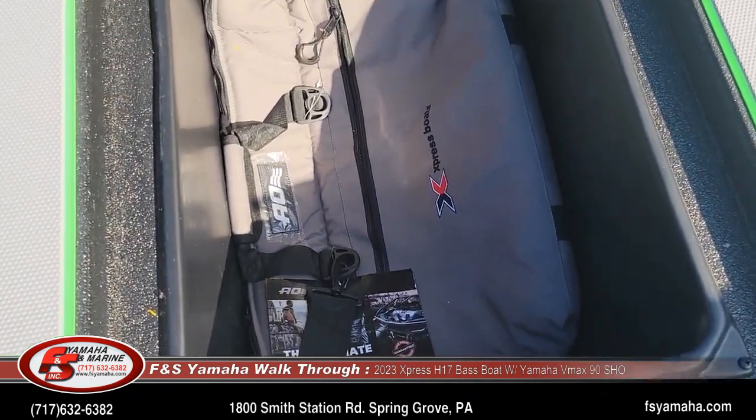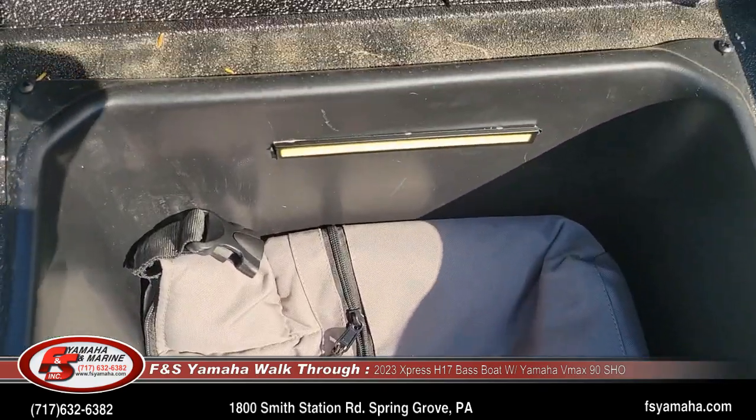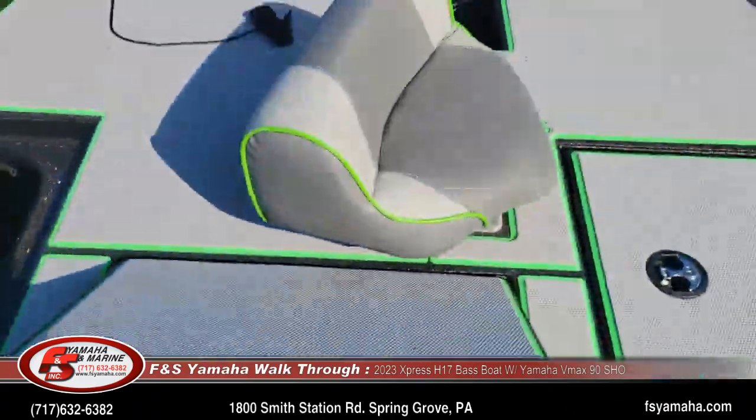That's a cooler at the bottom of this storage. It comes with every H series boat. You can see the light there, which has a light package, so it's lit up all the compartments.